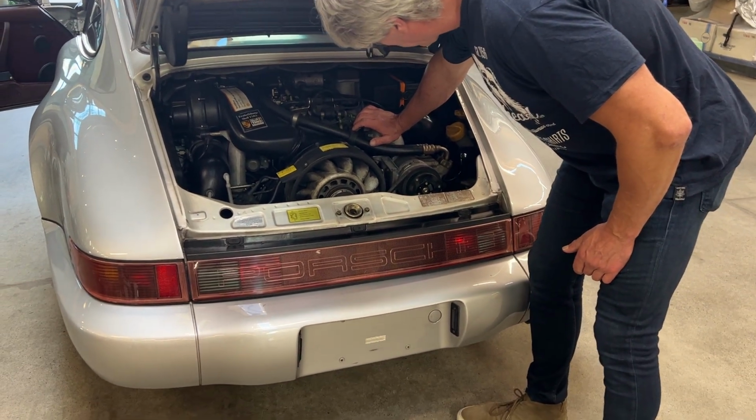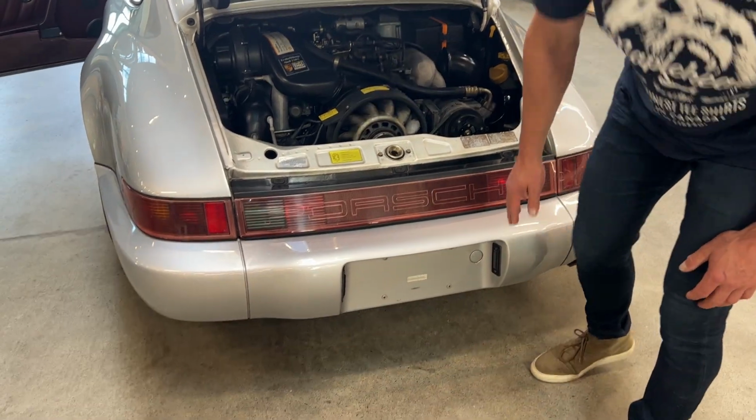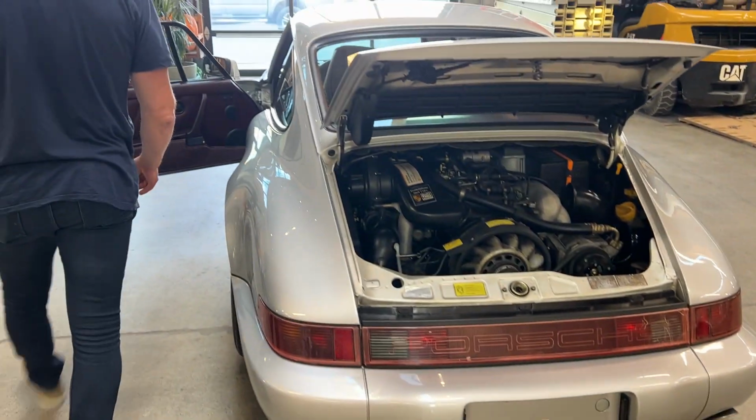Engine is cold here, so we're going to do a cold start on it as well. Fire it up right now.